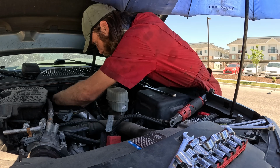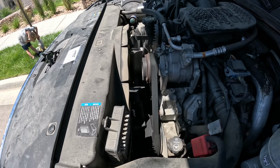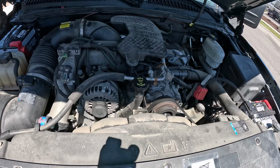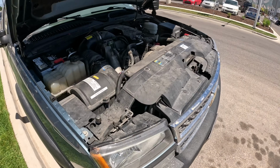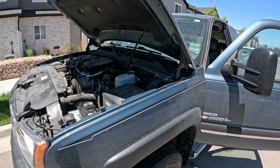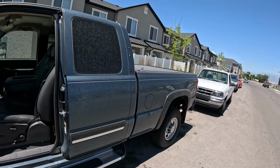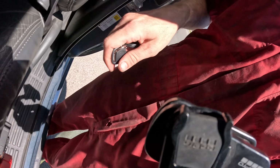So that's it for this one. I'm going to be wrapping it up, and let's check back in with how it's going. Job well done. Now it's for my transmission. And the other Duramax.